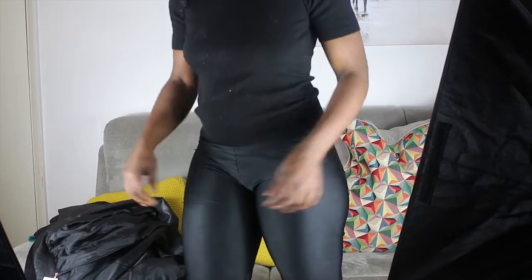And I love the material, because I've got some from Boohoo before, and the material it's made out of is not this stretchy lycra-ish material. It's actually made of something like cloth or cotton, and I don't really like that fabric. That's why I really love the fabric that this one is made out of.